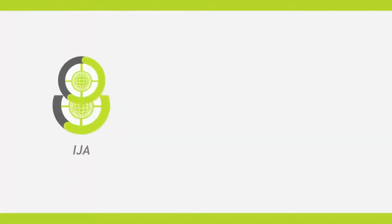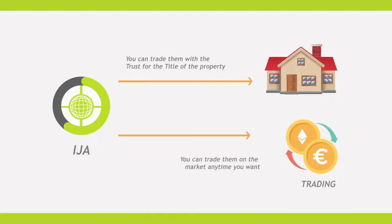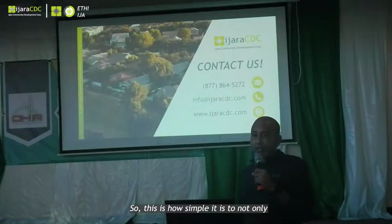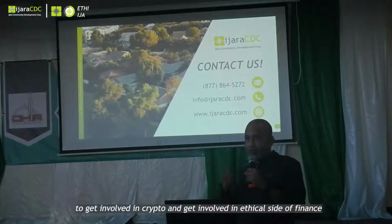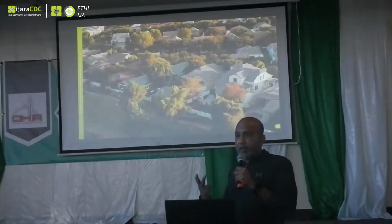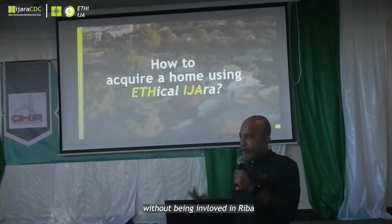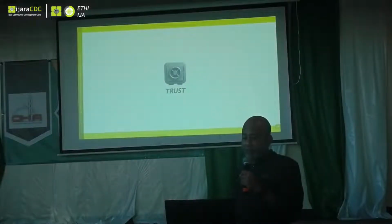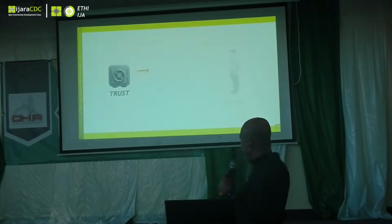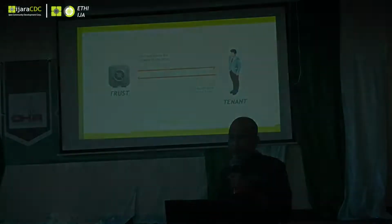Once you have enough ETHI, you can trade them with the trust for the title of the property, or you can trade them on the market anytime you want. Easy, right? That's how you acquire a home using ETHI. So this is how simple it is to not only get involved in crypto, be involved on the ethical side of finance, be able to support our communities by helping people buy homes, without being involved in riba, and have tremendous growth opportunity. So that's essentially just a summary of crypto investing and our ethical product.